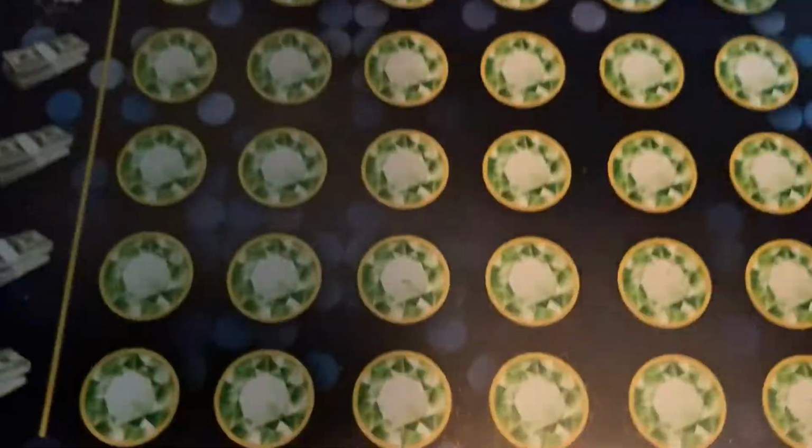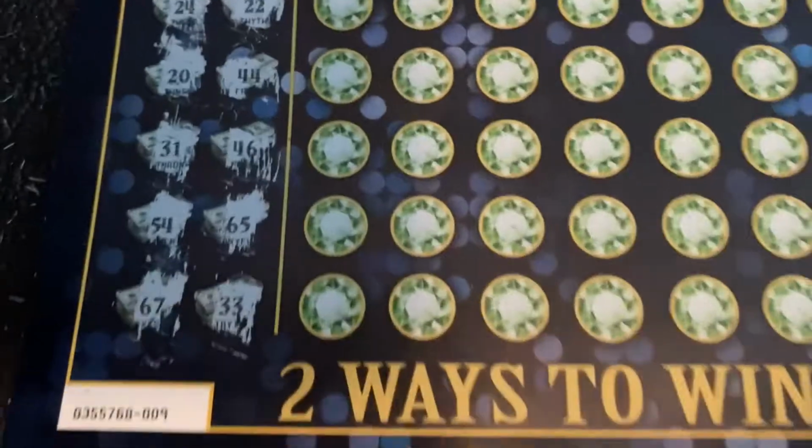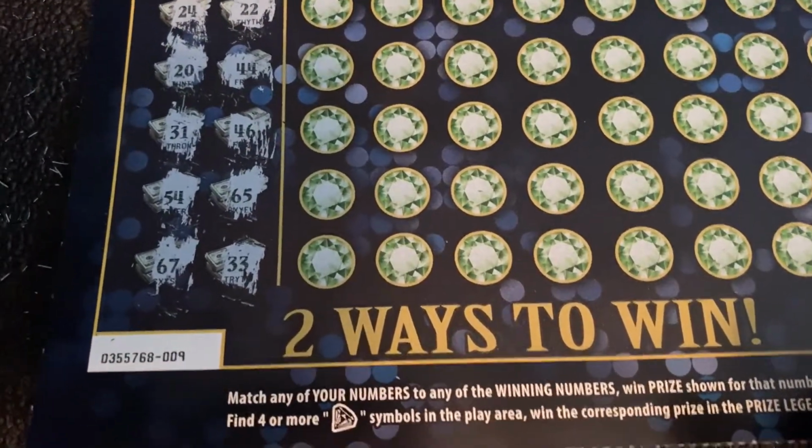So this was 008, and this one is 009. So here we go. You never know, this could be a little better than the other one. Come on, camera, gotta follow the hand. The winning numbers are 24, 22, 20, 44, 31, 46, 54, 65, 67, 33.